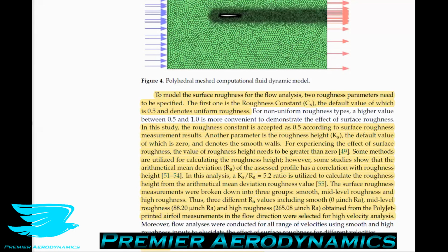Let's move on. So how do you model the surface roughness? They say to model the surface roughness for the flow analysis, 2 roughness parameters needed to be specified. The first one is the roughness constant, and the default value of 0.5 denotes uniform roughness. So if you were to change it away from 0.5, it means that there's less uniformity. So in this study, they use 0.5.